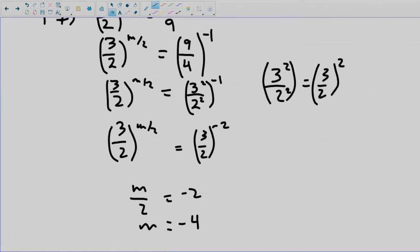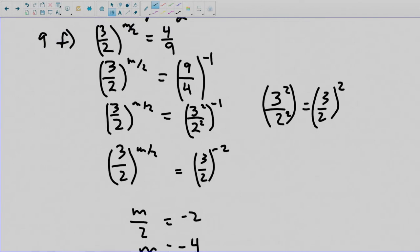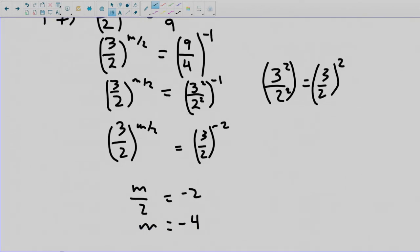All right. So that was question 9F. Probably the more difficult one in number 9. Let's move on to question number 10. So again, I don't think I showed any examples of this. I like to give you some challenges in the homework that go a little bit beyond the lesson. You do have the skills to be able to solve them. We're just going to start with 10A. You do have the skills to solve this.